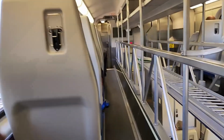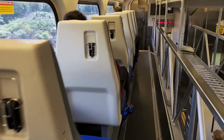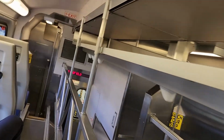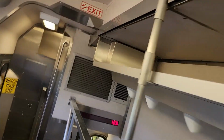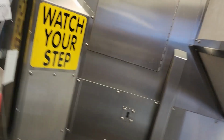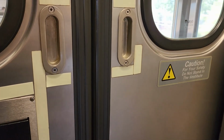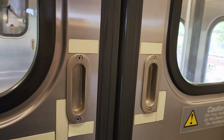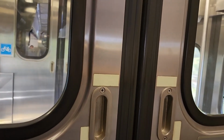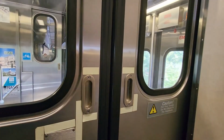Now approaching Franconia Springfield. Ladies and gentlemen, we're coming into Franconia on 3-track, folks. Only 2 doors will open. They are on the rear of the train. If you need parking in Franconia, please walk back towards the rear of the train.